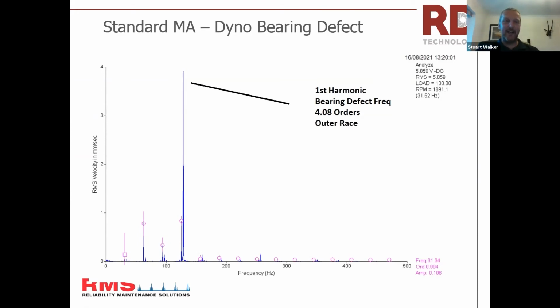So this is on another dyno next to it, and we got slightly different results. We've still got the harmonics, but we got a frequency there at 4.08 orders. And this is actually the outer race frequency, the ball pass frequency outer race. Now, it's very unusual because it's the first harmonic, okay?